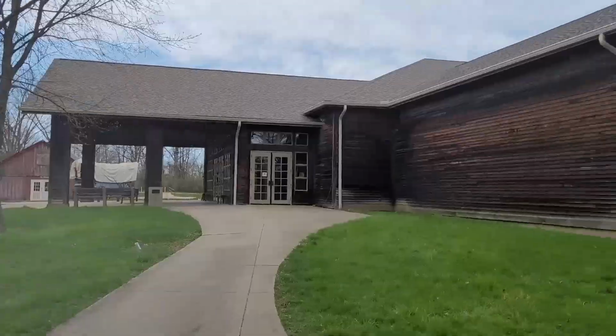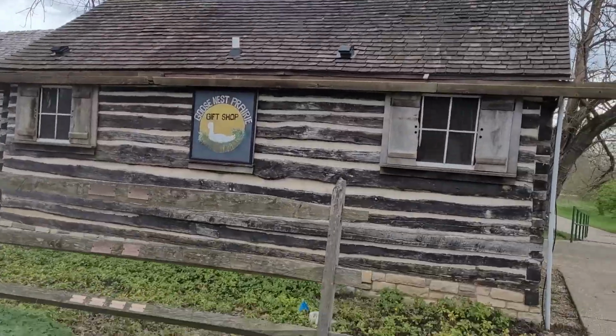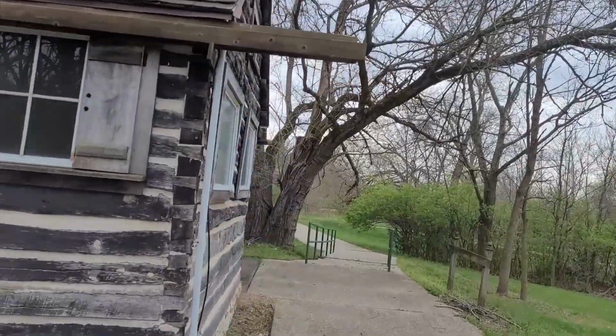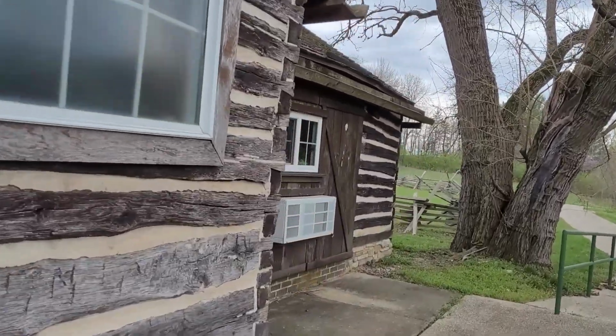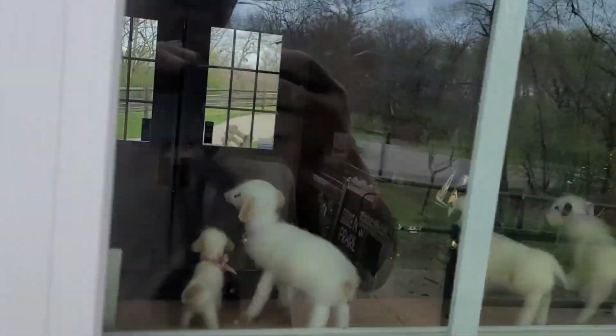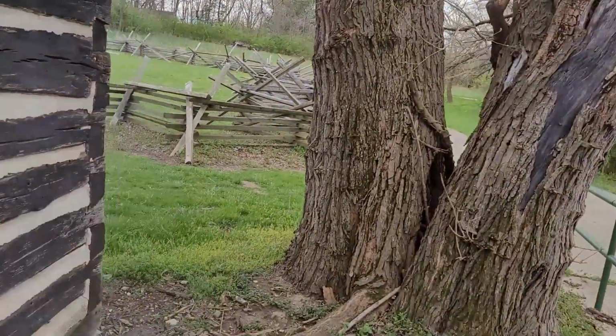And on the shelters, they say the gift shop is selling bug spray. I bet those bugs get terrible around here. It's very nice and clear today, at least. The gift shop. Don't enter there. Oh, you enter over there? Okay. Not a huge place.